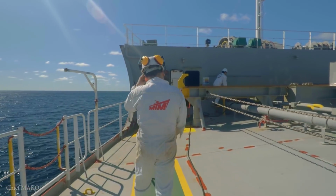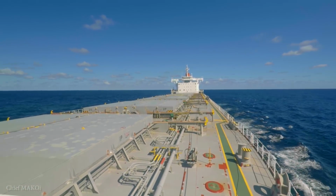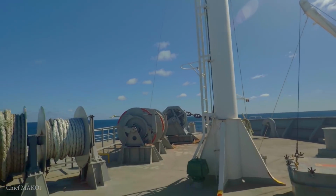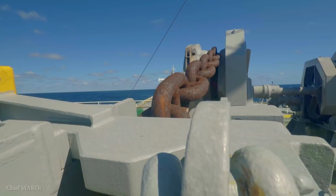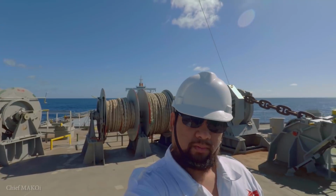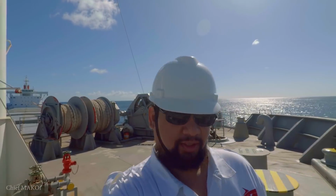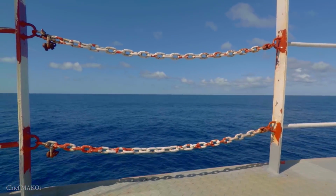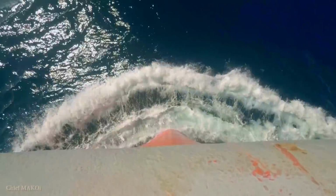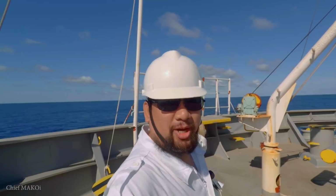At the foremost end of the ship, there is an elevated platform which is called the forecastle. During mooring operations, this is designated as the forward station. The points of interest located here are the foremast, the mooring winches, and the anchor windlass. We're here right now at the forecastle deck of the ship. This is the frontmost location of the ship, as you can see. If you want to do the scene from Titanic, this is where you do it.